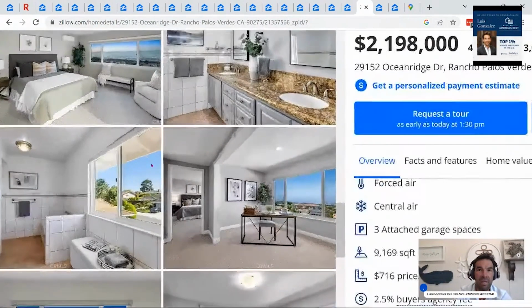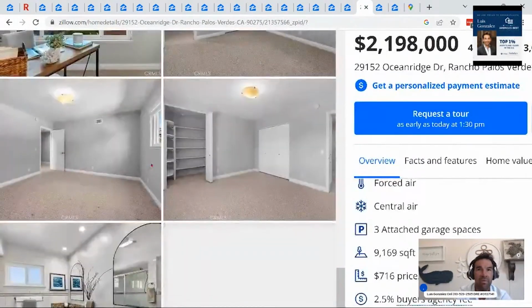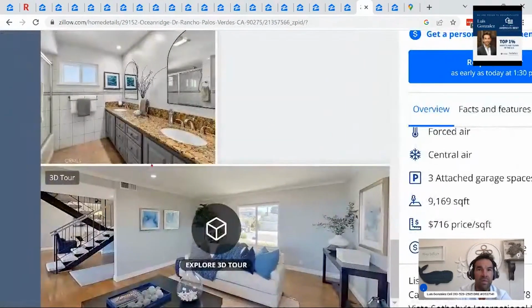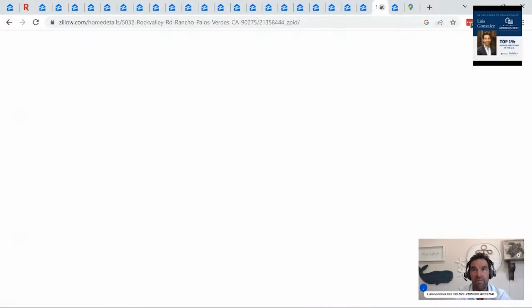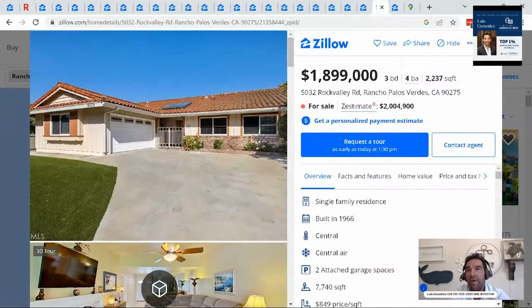Yeah, so this is a nice property. This property should do very well. Let's see here, what else we have. Okay, so that's that property, 29152. Get your offer in, because this has to go quick. I think they already have offers. Okay, let's move on to the next one.